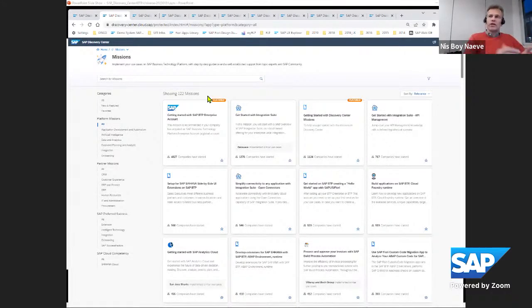So people employed by SAP, which are product managers, product owners, developers, but also consultants and other experts. For example, a very good group are our AppHaus guys. Not sure if you heard about them. They run customer-specific, role-model projects, and then they document them via a mission in the Discovery Center. So we have quite some sources of experts who create these missions for us.